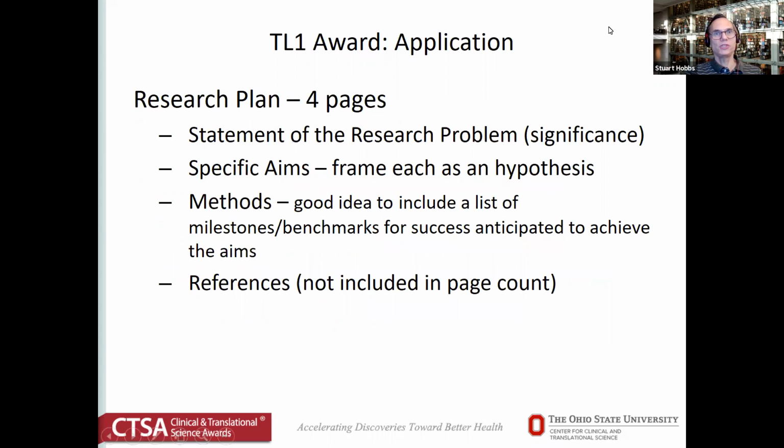Then there is the research plan part of the application, where you'll talk about the significance of your research problem, provide some specific aims, which should be framed as a hypothesis, present the methods, including a list too of milestones and benchmarks for success that you anticipate to achieve those aims. And then any references, which are not included in the page count.